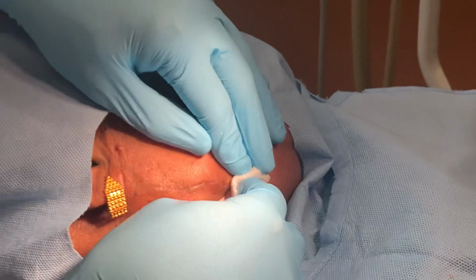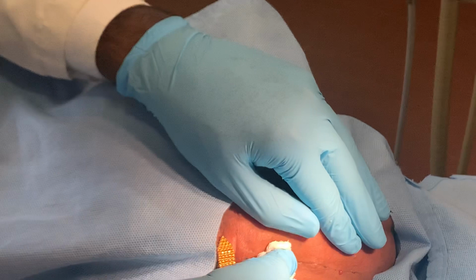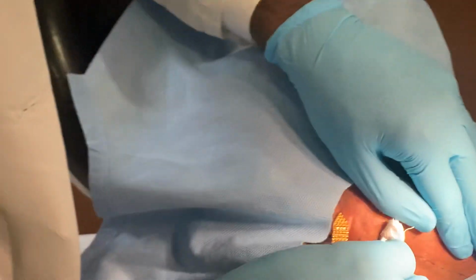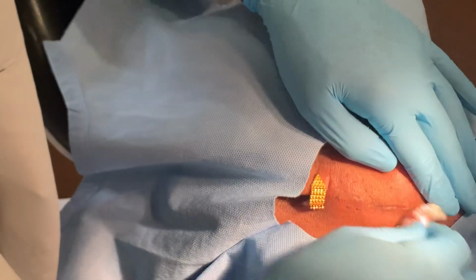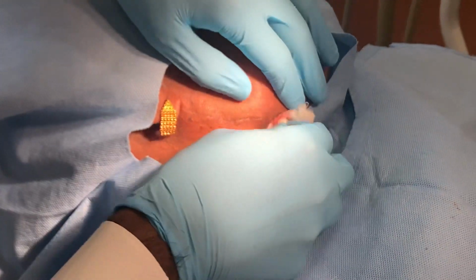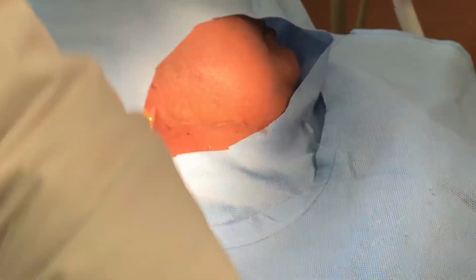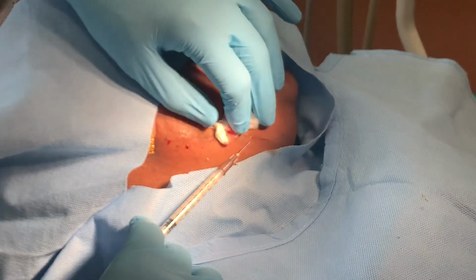So that's now. That's a little bit of the injection that's coming out. So I'm gonna give.